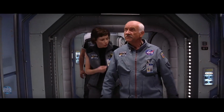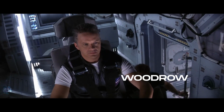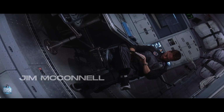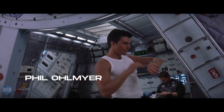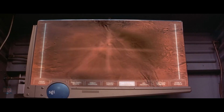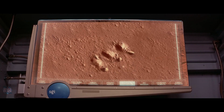After receiving Commander Graham's garbled message informing of his crew members' deaths, the Earth Command Center hastily dispatches another Mars mission. The crew of this new mission includes Commander Woodrow, Co-Commander Jim McConnell, and mission specialists Terry Fisher and Phil Ohlmeyer. The goal of the mission is to investigate the tragedy and bring back any survivors.